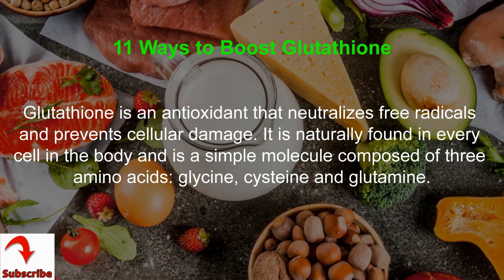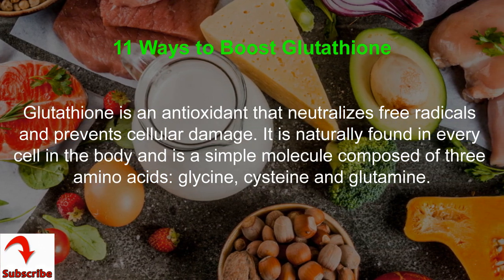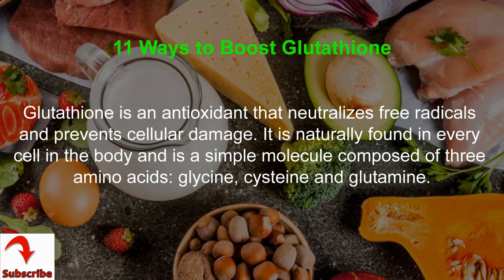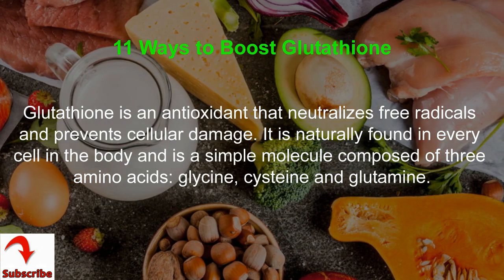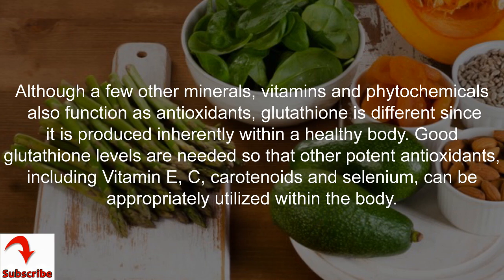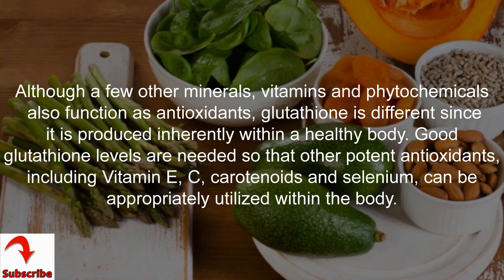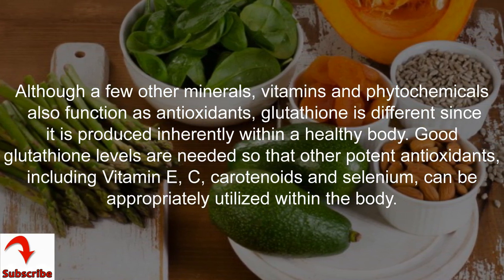11 Ways to Boost Glutathione. Glutathione is an antioxidant that neutralizes free radicals and prevents cellular damage. It is naturally found in every cell in the body and is a simple molecule composed of three amino acids, glycine, cysteine and glutamine. Although a few other minerals, vitamins and phytochemicals also function as antioxidants, glutathione is different since it is produced inherently within a healthy body.